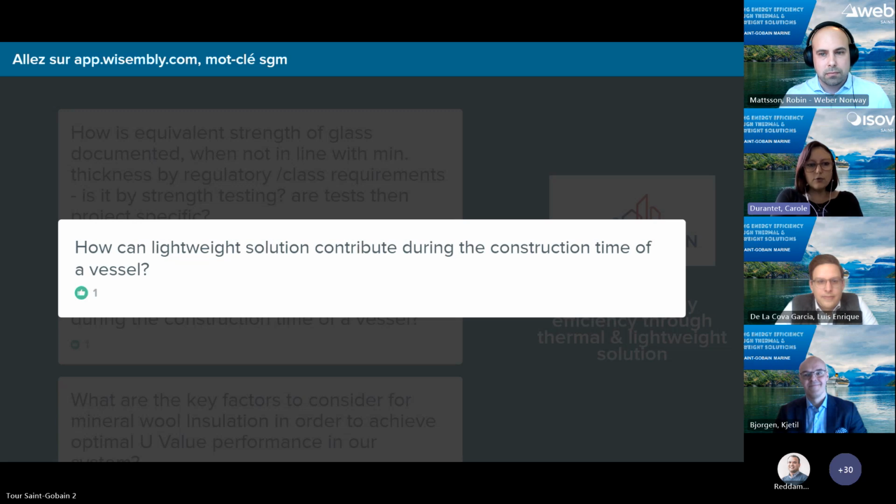let's say a lightweight stone wool, we have developed a set of solutions in order to tackle this question about installation time. So we have proposed some ways to insulate the stiffeners in a faster way. We have also the possibility to decrease the number of cuts and waste due to the use of rolls. So yes, the answer is yes, we can contribute with lightweight insulation to increase, let's say, the square meters of insulation done per day.